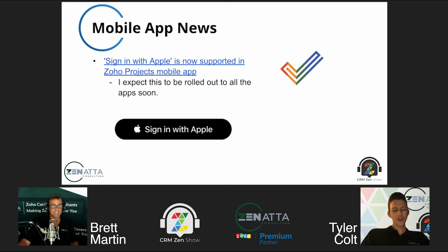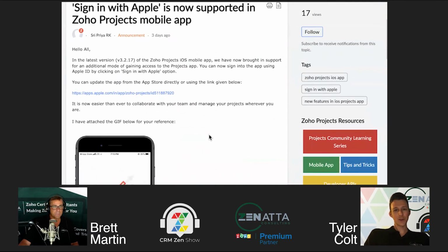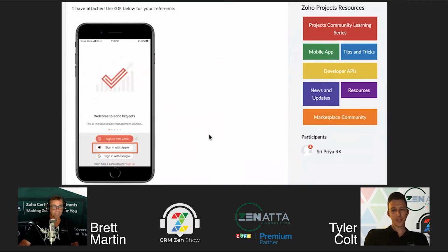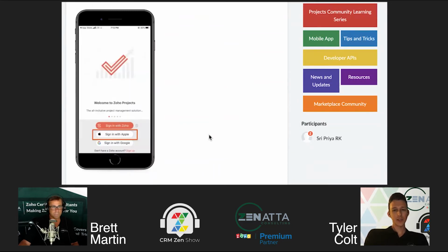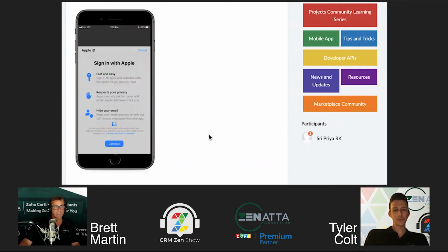But yeah, I was reading into this a little bit, just a quick reading. It looks like Apple is pushing pretty hard for mobile apps to roll out Sign in with Apple. I don't know if they've made it a requirement yet to be on the Apple Store, but they're definitely pushing them that way. So I wouldn't be surprised if this becomes the standard, not just for Zoho apps, but for really any app that you're using as sign-in.